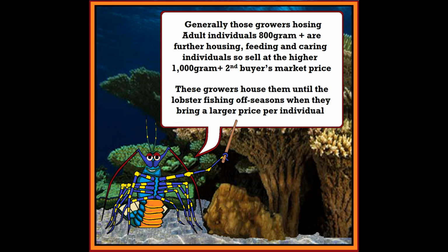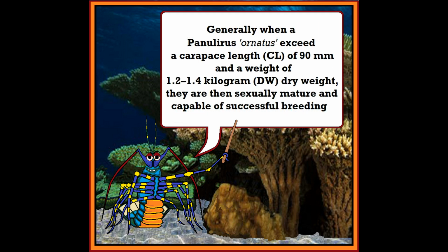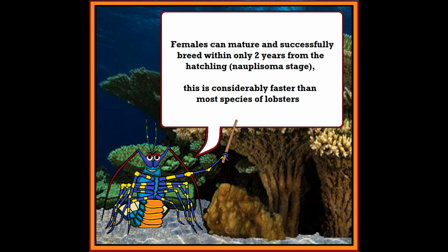second buyer's market price. These growers house the individuals until the lobster fishing off-season, when they then bring a higher price per individual. Generally, when a Panulirus ornatus exceeds a carapace length (CL) of 90 mm and a dry weight of 1.2 to 1.4 kilograms, they are then sexually mature and capable of successfully breeding. Females can mature and successfully breed within only 2 years from the hatchling nisto stage. This is considerably faster than most species of lobsters.